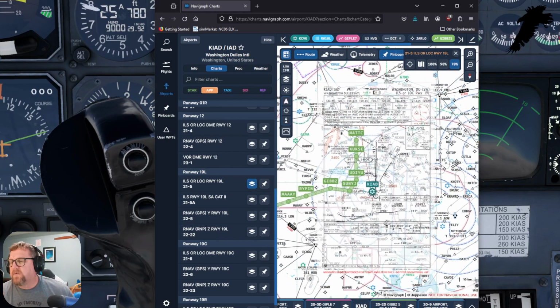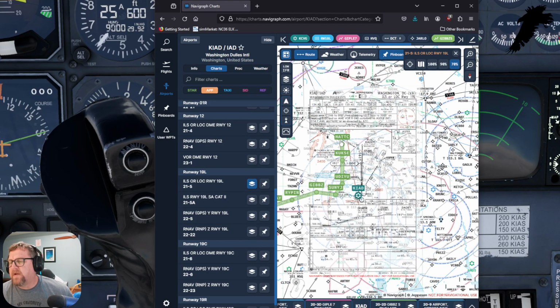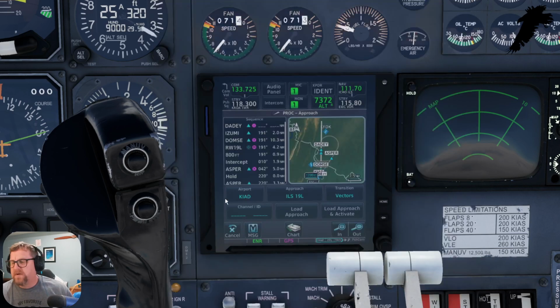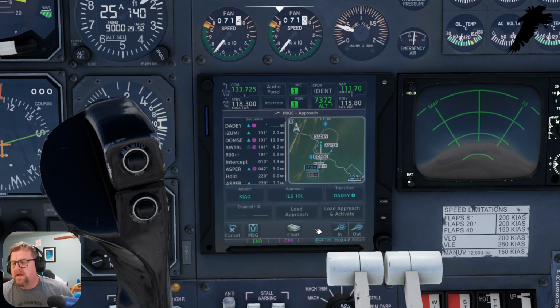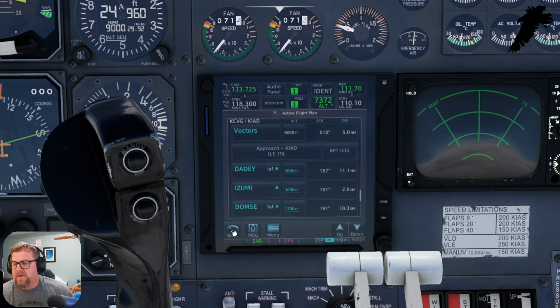It looks like we will come up here and be vectored almost like on a right-hand downwind up to MATTC, and then over here to DADDY, and then on down. Let me get that in first, and then we'll continue to vector that at DADDY. All right, we'll get it loaded. We're not going to do anything with it just yet, but we'll get that loaded. And all of those numbers we will confirm as well. So here we go.